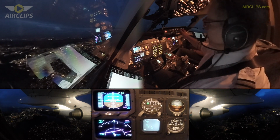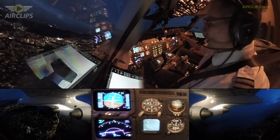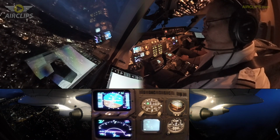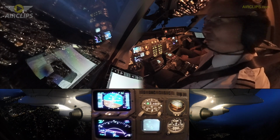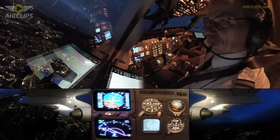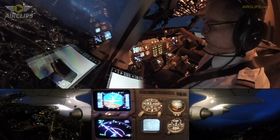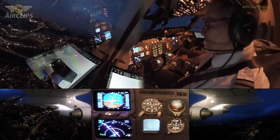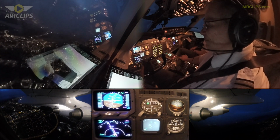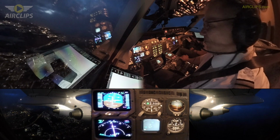Scanway 53 Echo, turn left heading 330, clear left runway 30, report established. Left heading 330, report established, scanning flight track. Circular approach. Checked. Localizer white. Checked. Lock ring. Checked. Fly white. Checked. Scanning flight track, establish localizer 30.